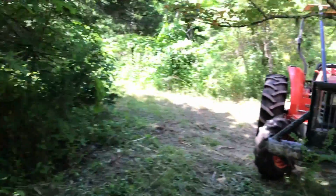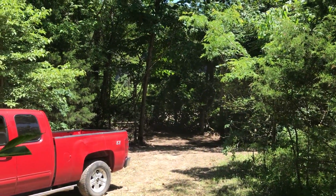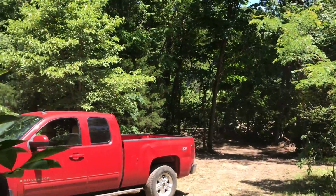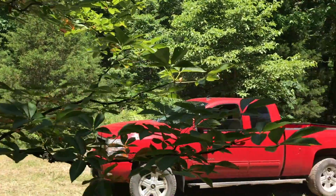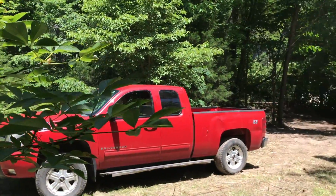So now we're on the east side of the property, looking west toward the river, and we'll head there in just a moment. This would be a good place to pull off and park. And I mean, it's like a 12-second walk to the water from here.